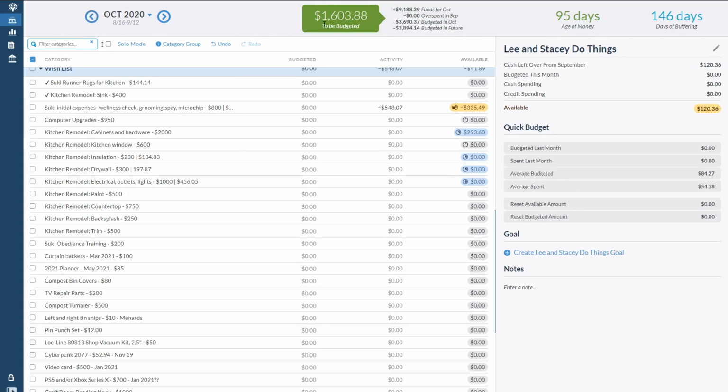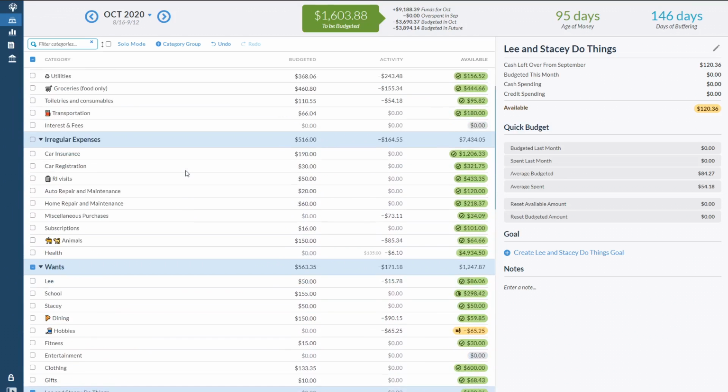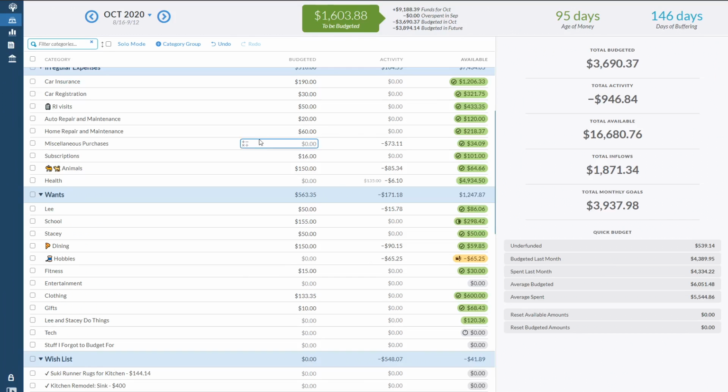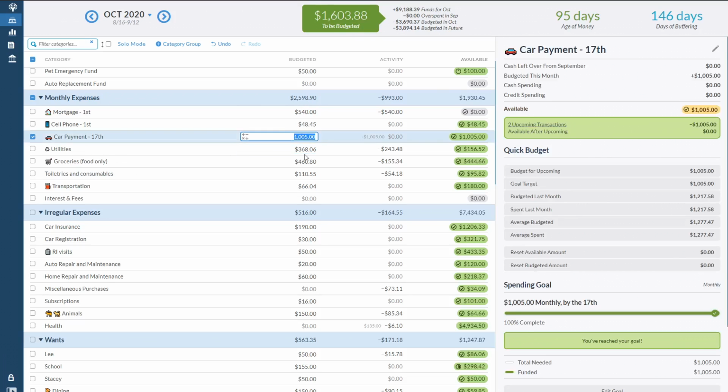And that excess money that we have, the $1,603.88, is going to be split between our car payments and our wish list items. And part of that's going to be finishing funding Suki's initial expenses. We'll give an update on Suki in just a bit. Okay, so I did some math, and half of 1603.88 is going to be 801.94. So we are going to add that to our car payment amount, and I will schedule up an extra payment for that. And then the 801.94 is going to our wish list.